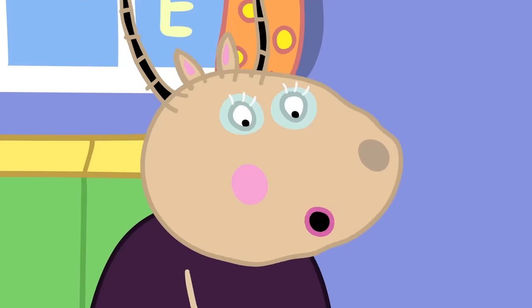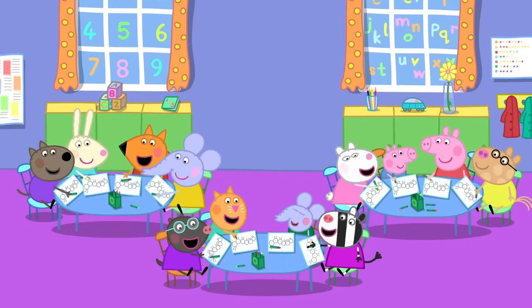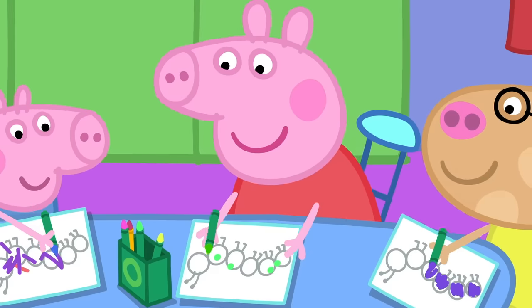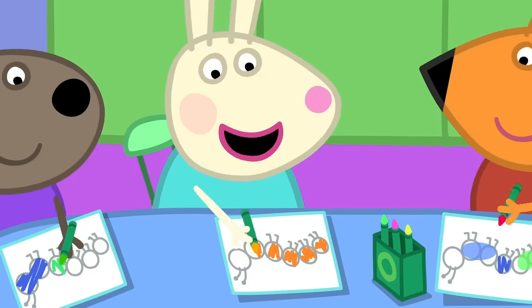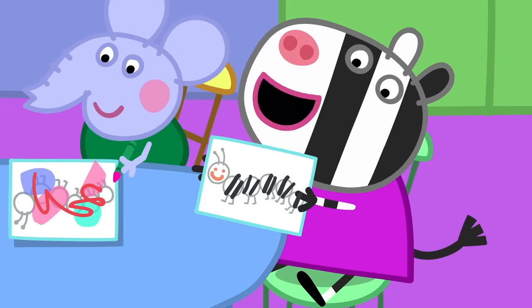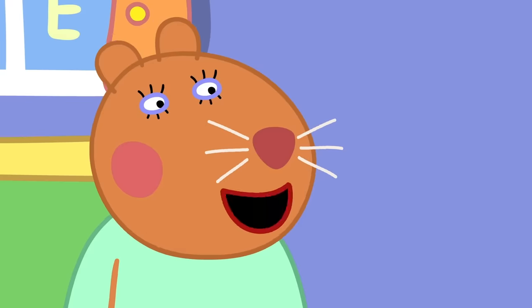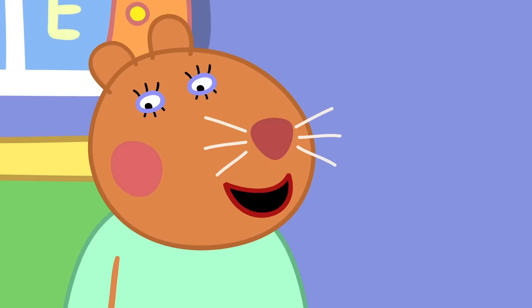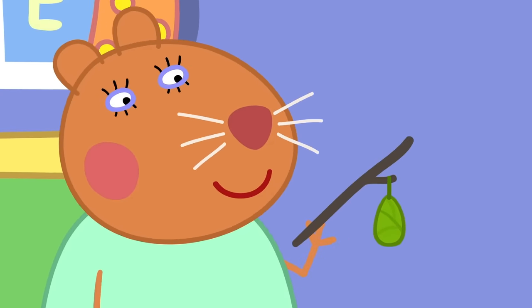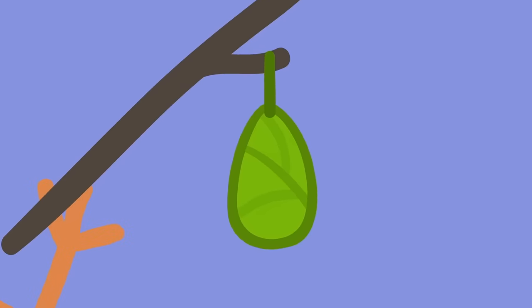Let's colour in our very own paper caterpillars. Hooray! I'm doing a spotty one. I'm doing an orange one. I think black and white stripes look nice. Well done, everyone. Now, who can tell me what this is here? It's a leaf. It might look like a leaf, but it's not.